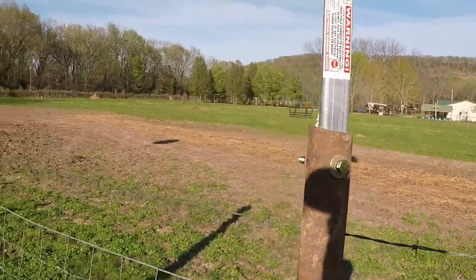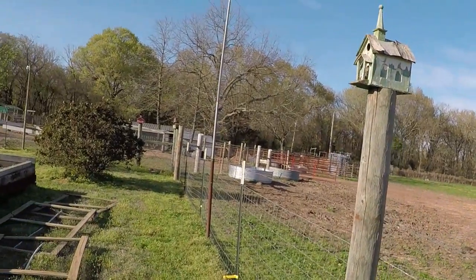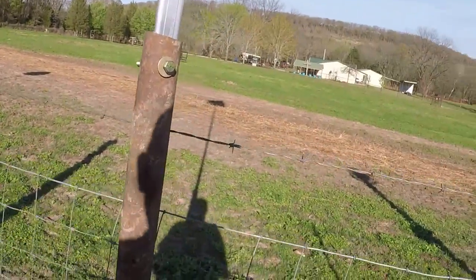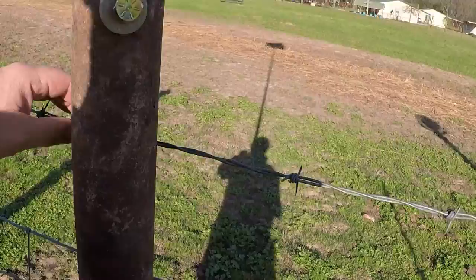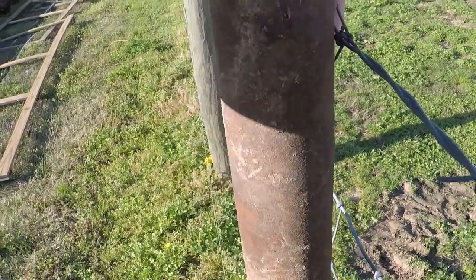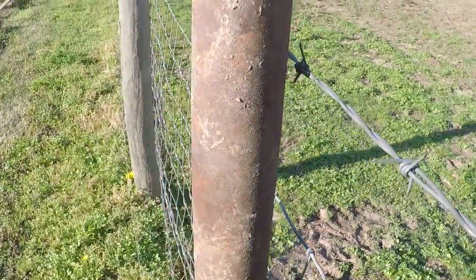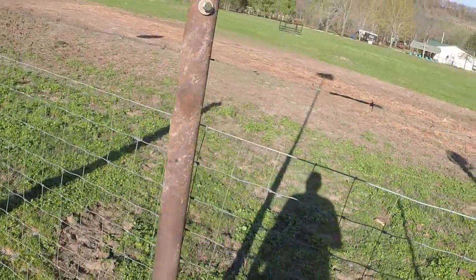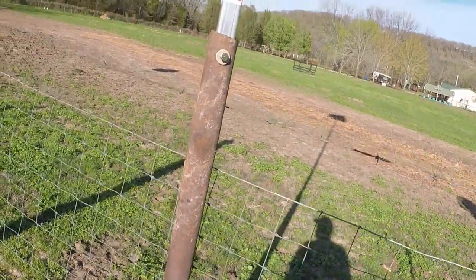And since that one did so well, kind of an idea I had, kind of my own engineering, and this being along my fence, there's little clips you can buy and weld on to weld your fence on here. And I've got to restretch some of this fence anyway and redo it, so I'll get my welder out here and fix that up.